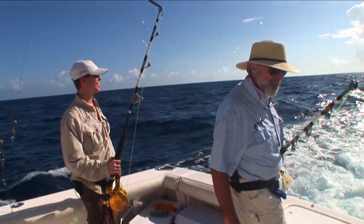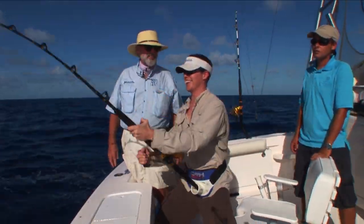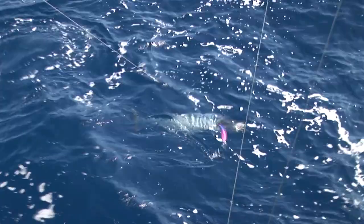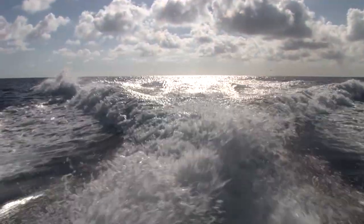Well done. Between the Navy buoy and the resort are myriad other places and species to target, and like the flats, the number of other anglers you'll encounter can be counted on one hand. I like those odds.